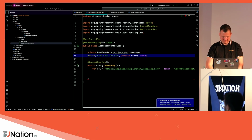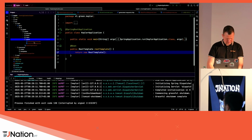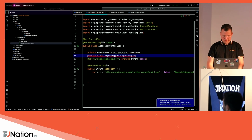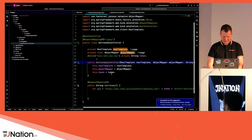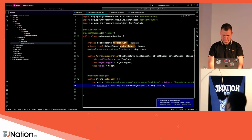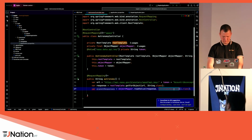So we have an API key, and we're getting the token, and we need something like an object builder, right? Let's call it an object mapper. And with that object mapper, we also need to create a constructor. What we're doing now is getting the object from the URL. So we're calling that URL and getting a response back. But that response is a string, so we also need to read it. So we also need a response. I create a response here.